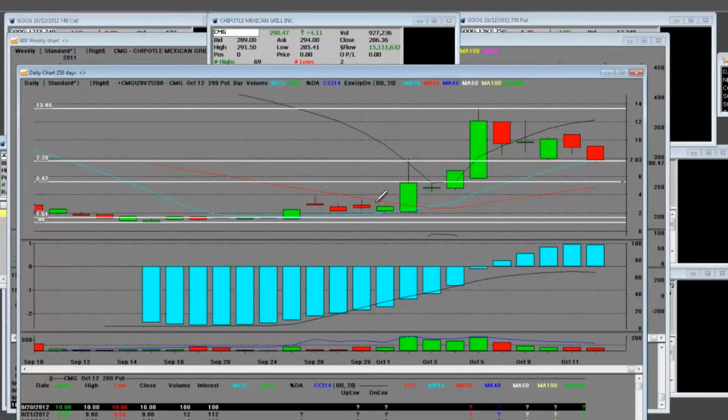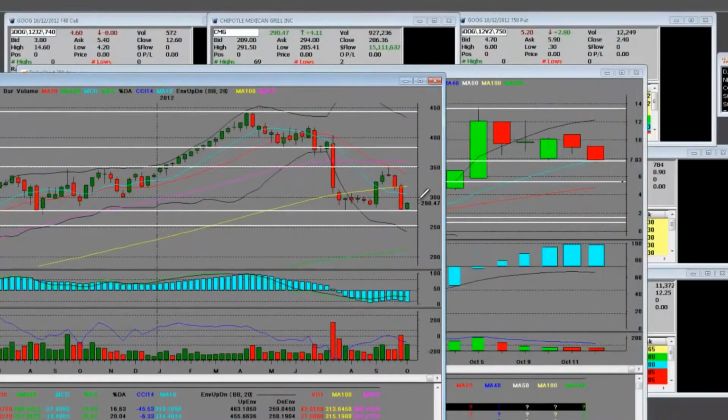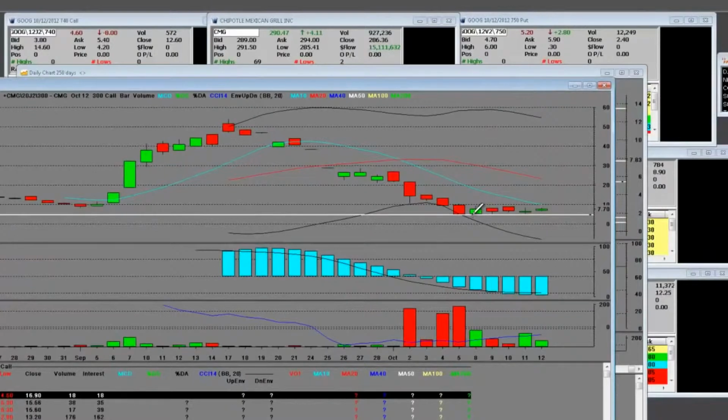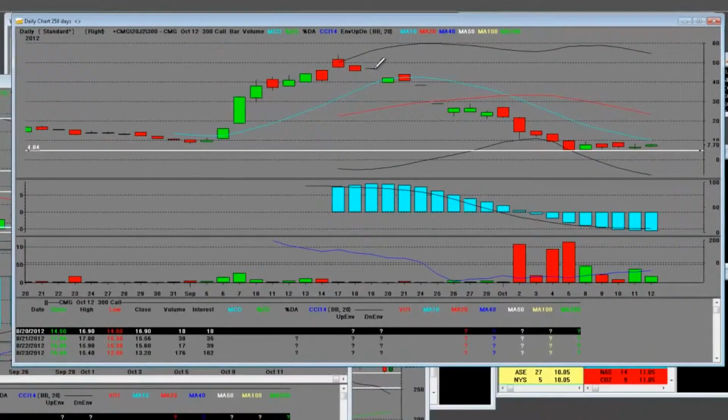And this is the 280 put, which is exactly, let's take a look. That's $10 below the market. So it's out of the money, below the market. 280 put, that's made a fantastic run to the highs when Chipotle Mexican Grill on this weekly chart, you can see when this thing was selling down here last week that this put option went to the moon, and they pay money when Chipotle Mexican Grill falls. Now, on the flip side, I'm going to go over here and take a look at this $300 call.